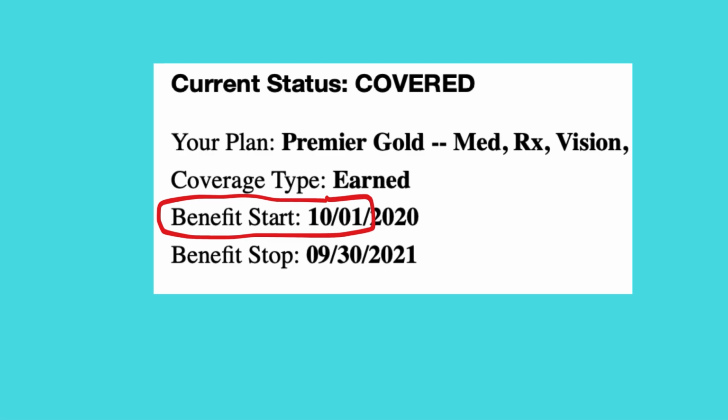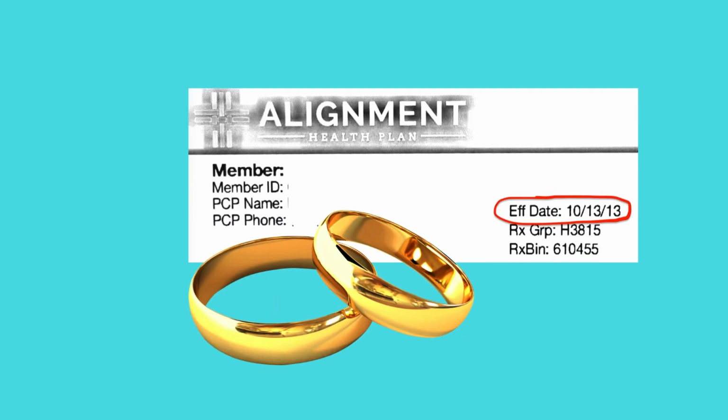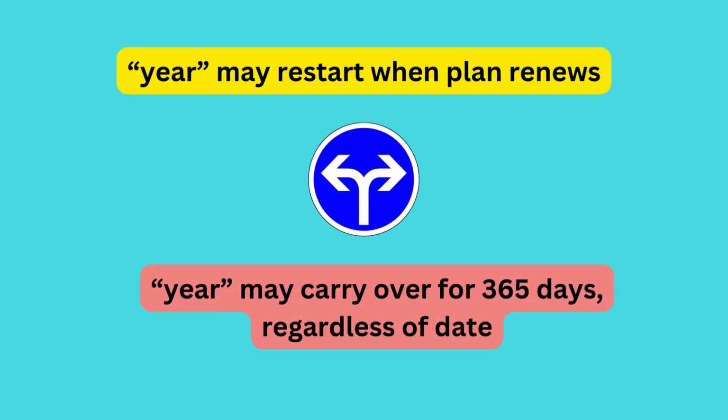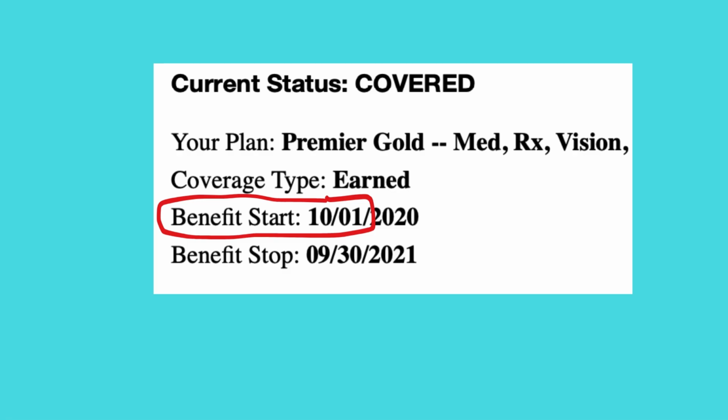If you are eligible for a qualifying event, for example, you turn 26 and can get your own insurance, or have gotten married and now qualify to join your spouse's health plan, that year would again start at that time and may or may not continue for a full 365 days or start again on January 1st or whenever the employer decides. And some plans, especially unions, may start on the 1st of July or the 1st of October, the beginning of a quarter. Again, it depends. It's healthcare, therefore anything goes.